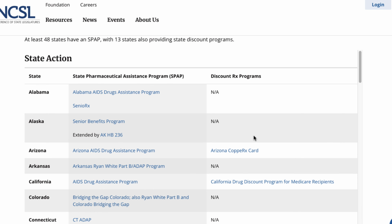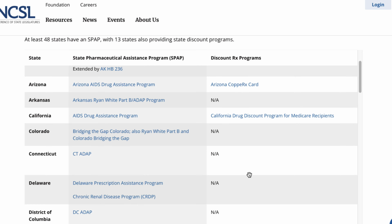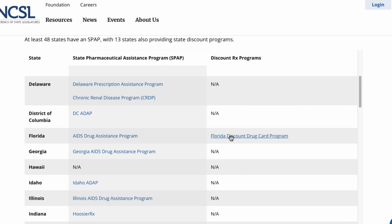Then there are also discount programs. So this is similar to GoodRX and other discount or coupon programs in that it's just going to offer discounts. Now, some of these programs actually work outside of that specific state. For example, I know that the Florida Discount Drug Card Program works not only in Florida, but in all 50 states. You just have to make sure that the pharmacy that you're intending to fill your prescription through works with this program.